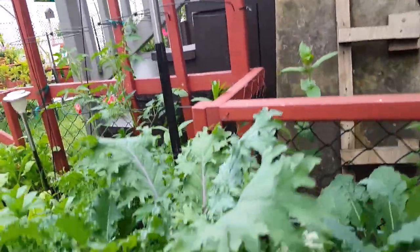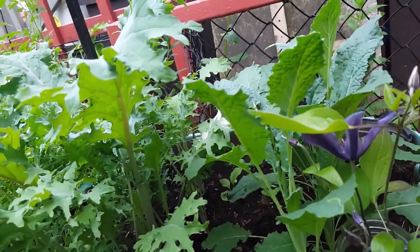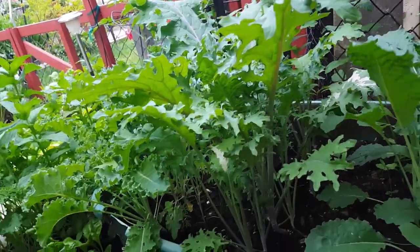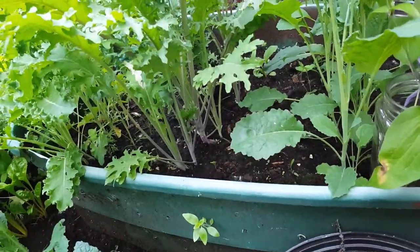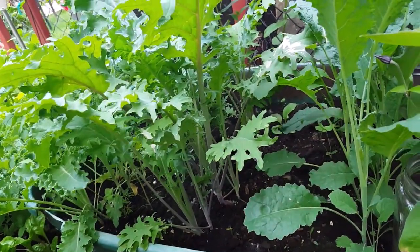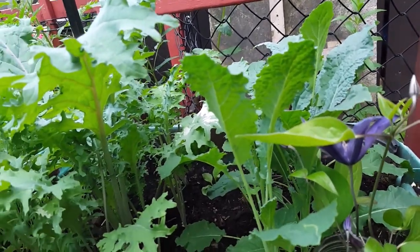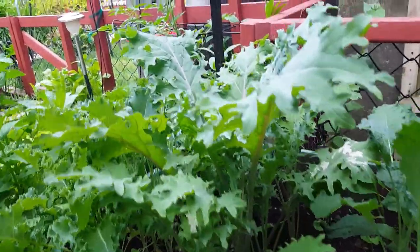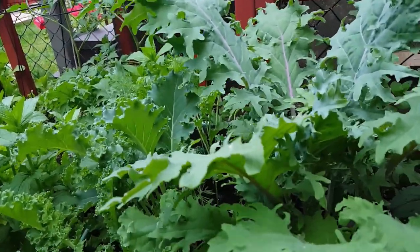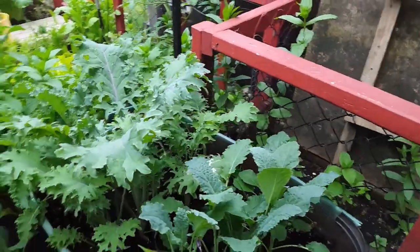So this is my experiment bin. What I did is I placed all the leaves on the bottom of this bin, and then planted a whole bunch of kale. So there's three types of kale in here. We have the lacinato kale, and we have the red Russian kale, and they're doing great. And then we have the curled kale, and boy, they look really nice.